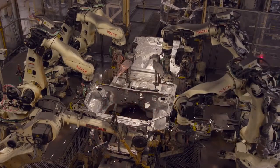Along with that, we also have a brand new resin back hatch. So this is a resin back hatch that's got a steel reinforcement that is, again, a lightweighting purpose. It has all the strength requirements that a steel door would have, but significantly lower weight, and it allows for a really cool styling on the back end of the vehicle.